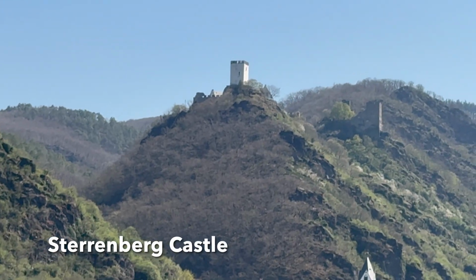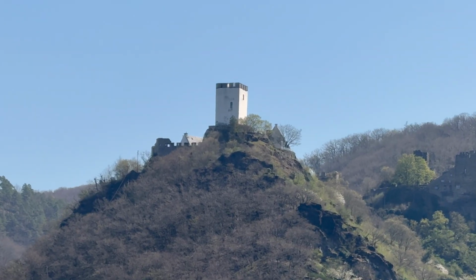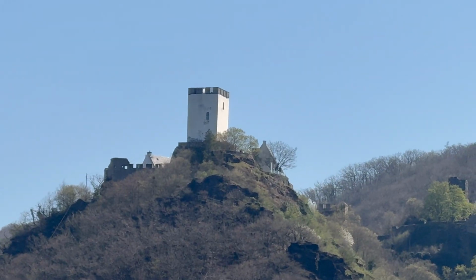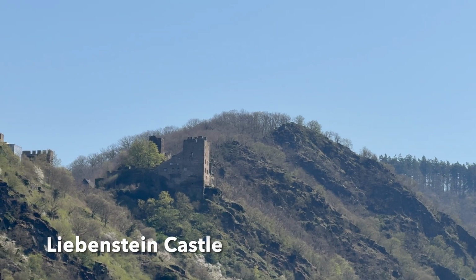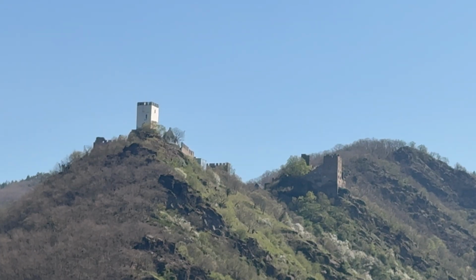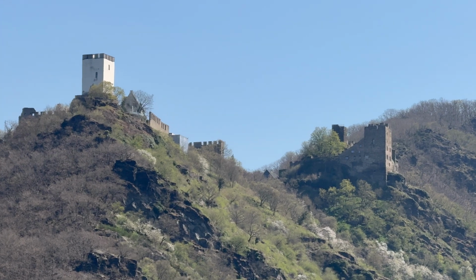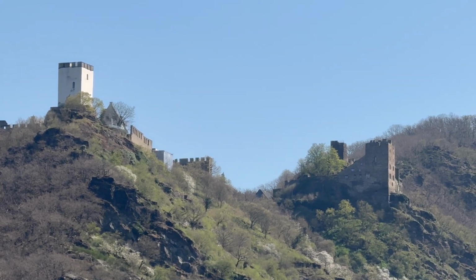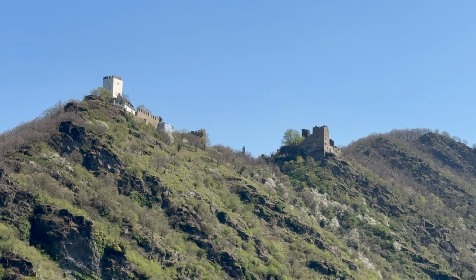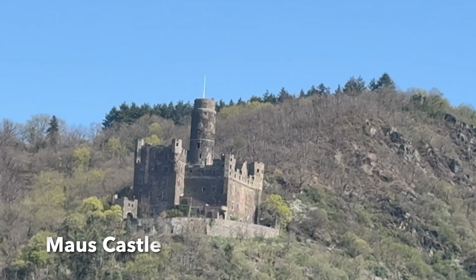Starrenburg Castle is a 12th century castle that shared a defensive wall with Liebenstein Castle and is still known as one of the two hostile brothers, a relic from a 16th century story of their rivalry. The brothers, although living side by side, would not share a castle and would not share land. The other castle, Liebenstein Castle, was built in the 13th century and is the highest castle on the Middle Rhine. Its tower now contains a restaurant and a hotel.